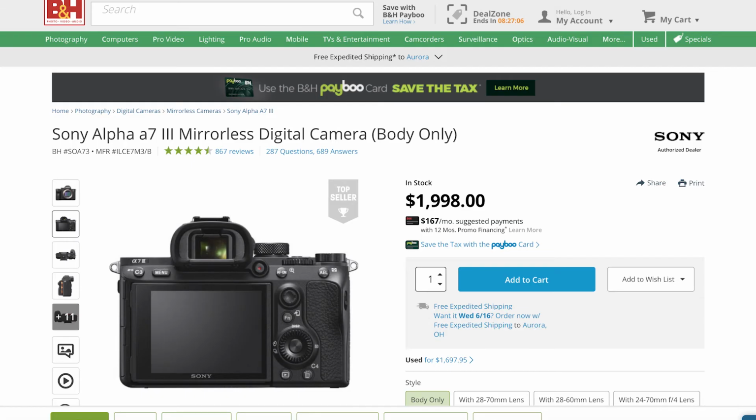And nonetheless, the main event, what you guys have been waiting for, my pick, is the Sony Alpha A7 Mark III. This is a really nice camera. If I had to upgrade, I'd probably go to that one.